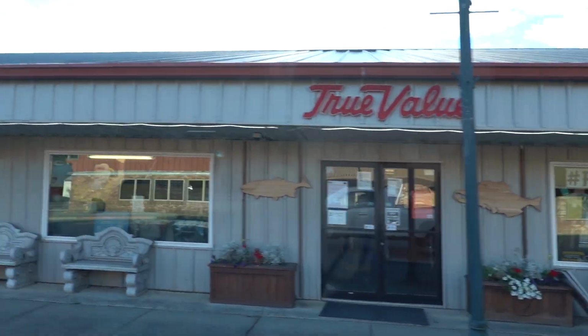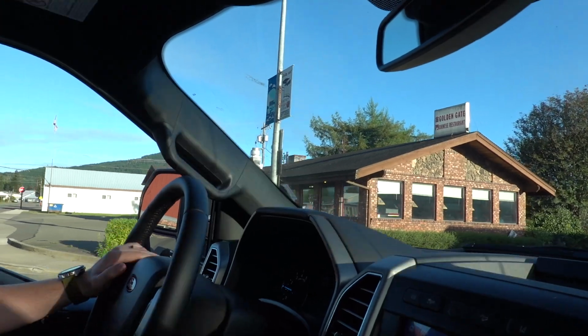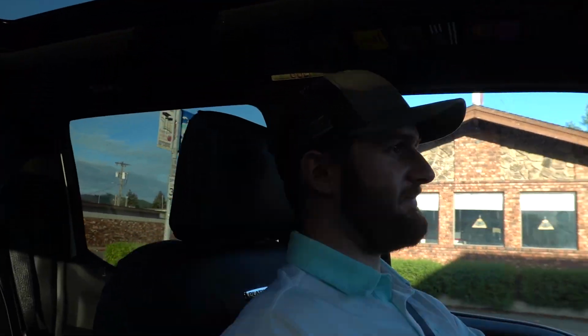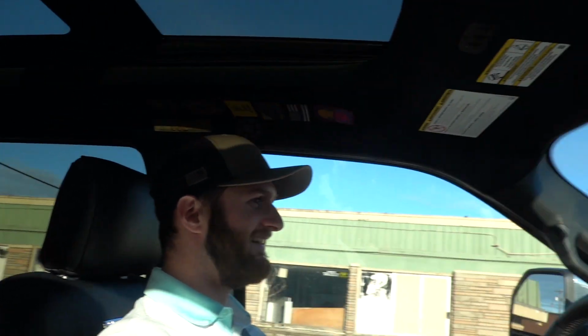Oh, the True Value. There's a Chinese restaurant. You remember when everyone had Team Edward and Team Jacob shirts and stuff? Twilight was ginormous when we were probably in middle school, high school, I feel like. I don't remember when the movies and the books came out. It was like middle school. I'm not positive.